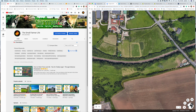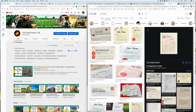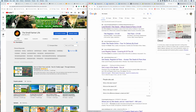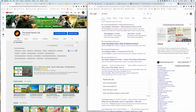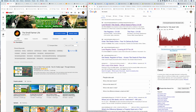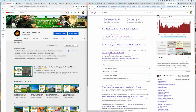What you would do is go onto Google and type in title deeds, and this is what you'll see. You'll see websites saying land registry title deeds, official deeds and plans, $14.95. Order title deeds online, free 1 hour delivery by email. You can get them in less time than that and a lot cheaper. Some of these websites can charge £30, £40. The one you want to be looking at is the government.